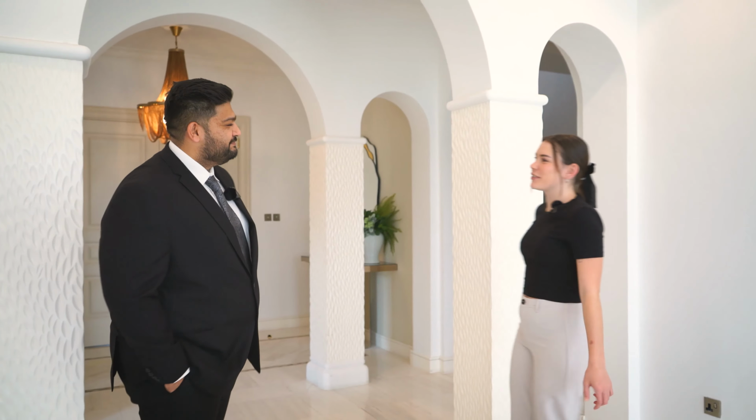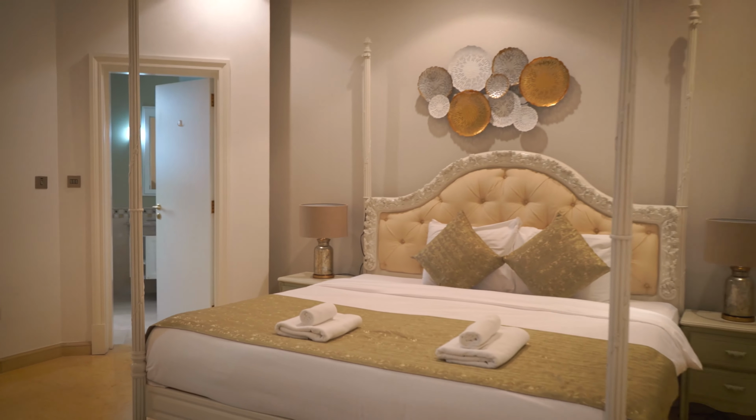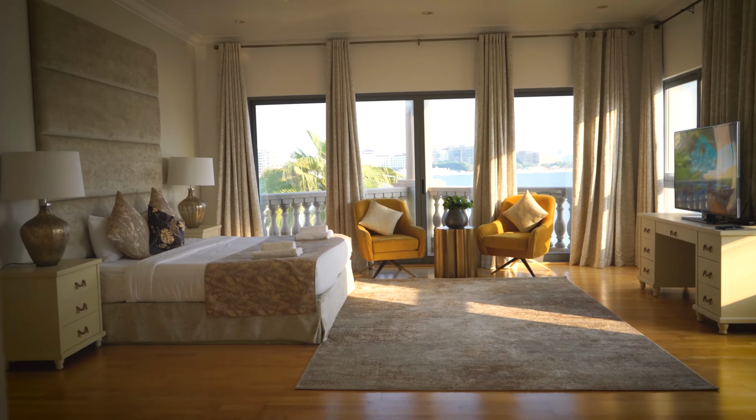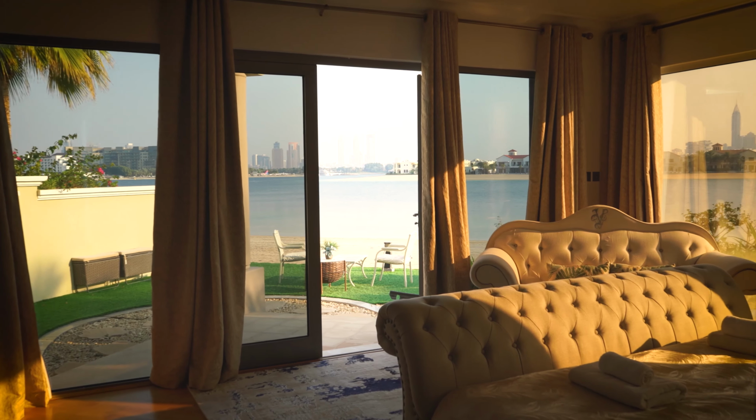So how many bedrooms did you say it was again? Well, it's a 7-bedroom villa, plus your maid's room. And of course, you've got your 2 guests' bedrooms on the ground floor, which are ensuite, and 5 bedrooms upstairs. Amazing.